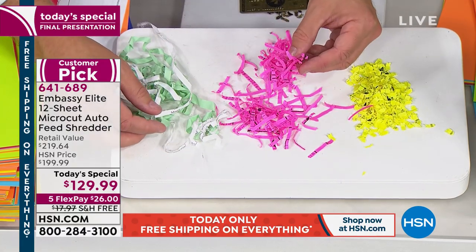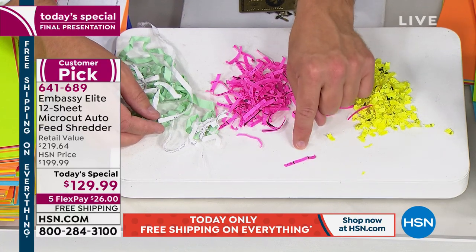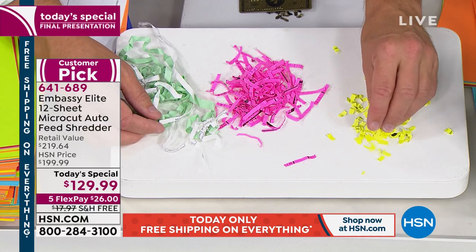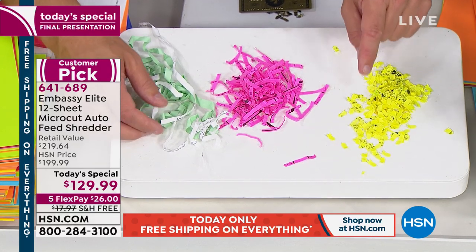So a lot of us got away from that one to Crosscut. And Adam, you said it perfectly. For about this price, I might find a Crosscut 12-sheet shredder. So now we've gone to Microcut, finer, smaller, more protective. But we're also adding that dock feeder, which is just phenomenal.